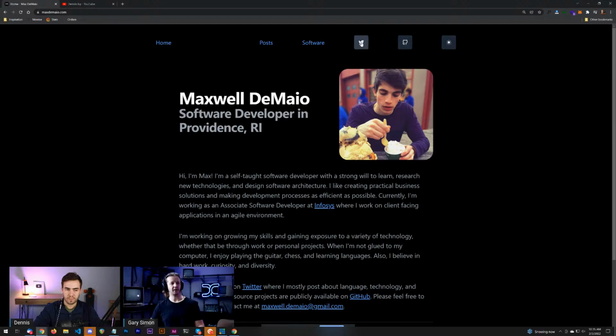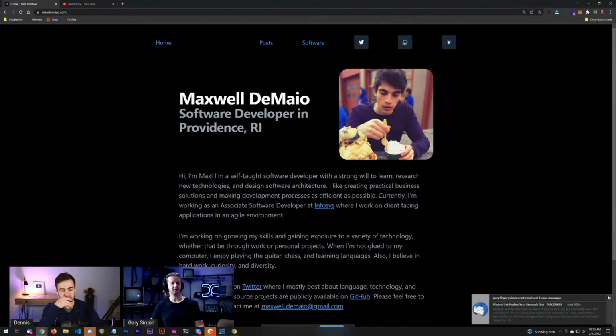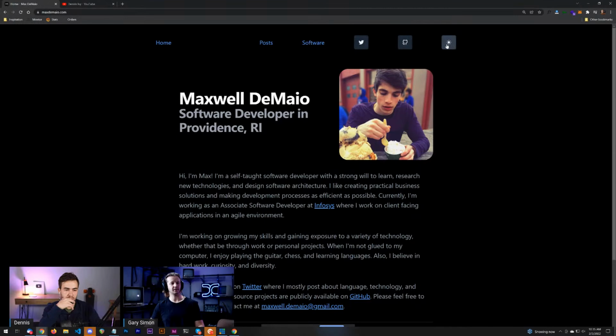Although I can see semantically, these are different things because you have a toggle switch here, but then we have two social media icons. But they're designed the same. So that's an issue. This is quite a different element, and these two should be styled differently than that. Yeah, that's a little bit confusing.